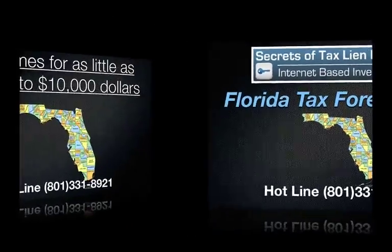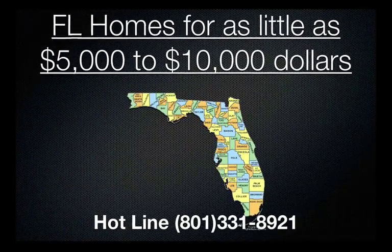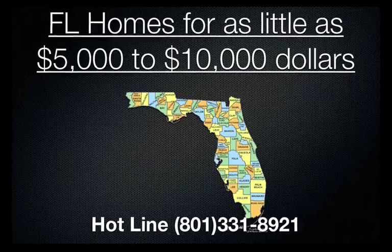Now, we can find homes in Florida sometimes for as low as $5,000 to $10,000.